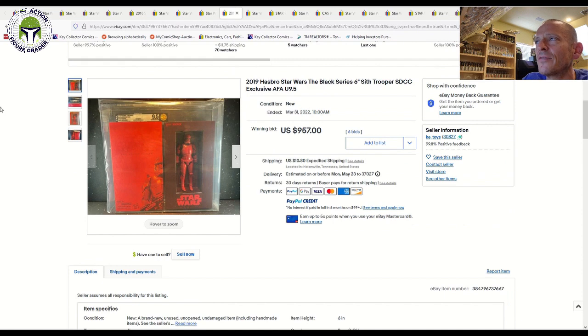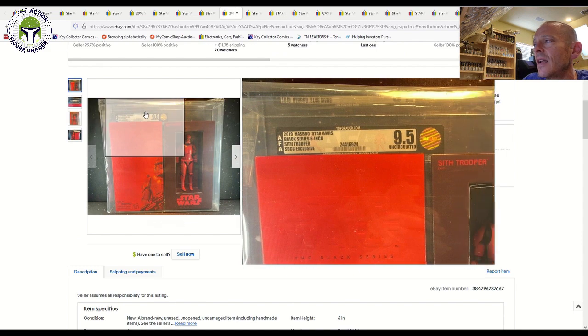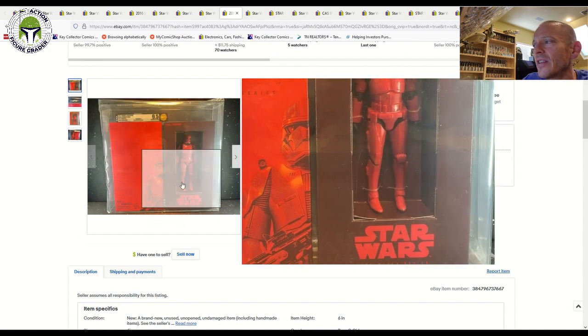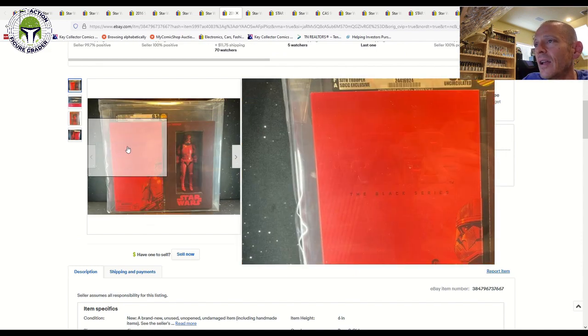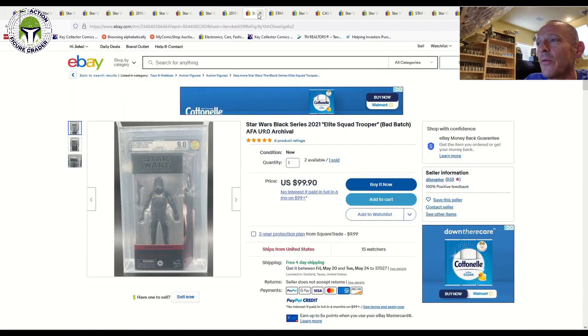Here was a graded one, I've got a few graded examples in this video. This is an uncirculated 9.5 Black Series 6-inch SDCC exclusive from 2019. 9.5 uncirculated, that's about as good as you're going to get. And it's a gigantic box. That sold for $957 plus $10.80 shipping on 6 bids. What an epic final sales price for that one.